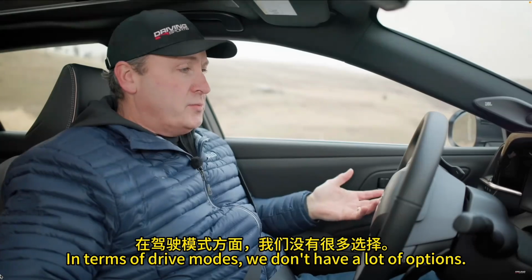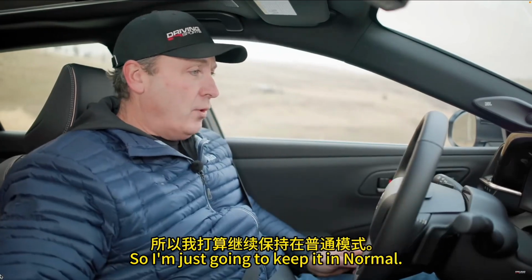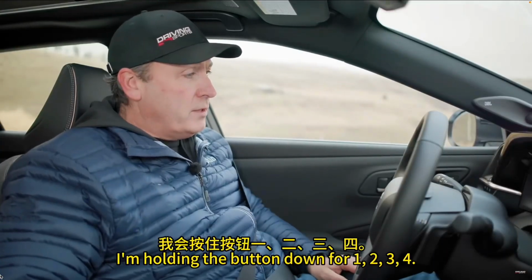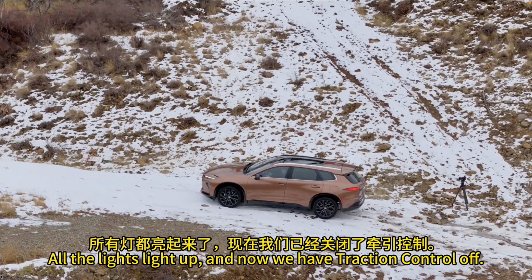In terms of drive modes, we don't have a lot of options. We have custom, sport, normal, and eco. That's it. So I'm just going to keep it in normal. I'm going to go ahead and turn off traction control. I'm holding the button down for 1, 2, 3, 4. All the lights light up, and now we have traction control off.